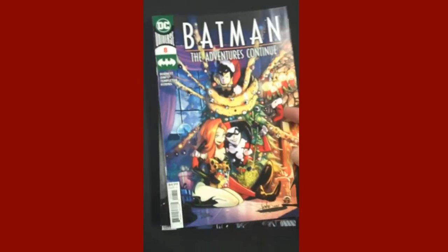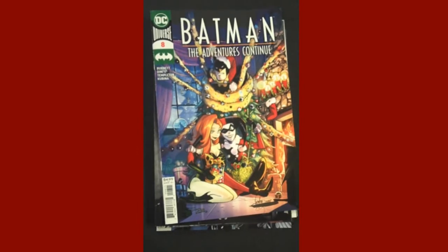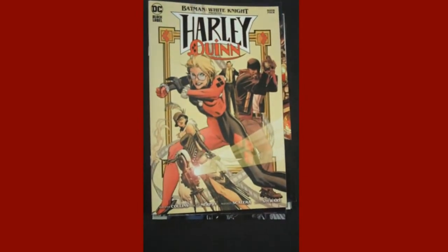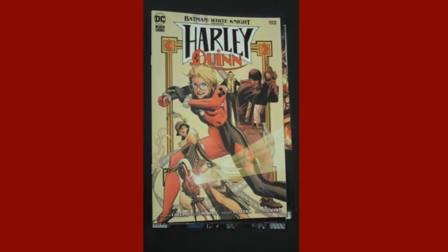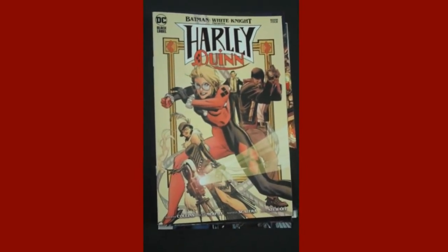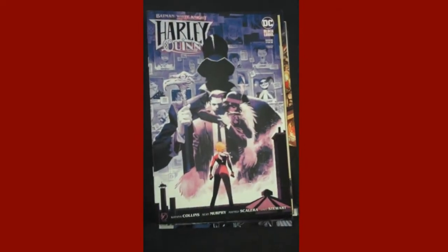Next up, also from DC, Batman: The Adventures Continue, issue 8. Nice arc on that. Also from DC, part of their Black Label series, Batman: White Knight Presents Harley Quinn. Has been very, very enjoyable so far. And that's the variant cover there.